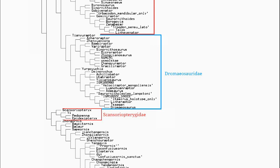The other split here is Scansoriopterygidae. At the very base of that you have Scansoriopteryx, obviously, Yi, Epidexipteryx. I believe the others are also present there, but removed a posteriori because they're just not that important. They don't change much. They're all clearly Scansoriopterygids. Ambopteryx is too. I mean, what else is it going to be?